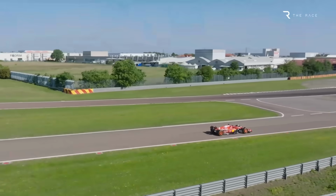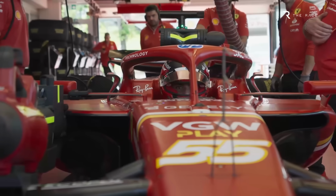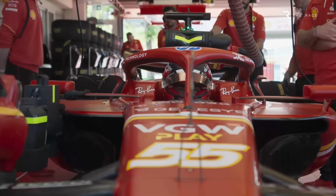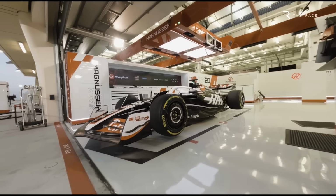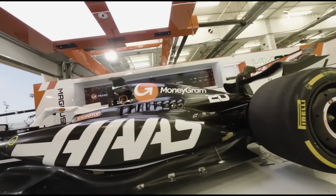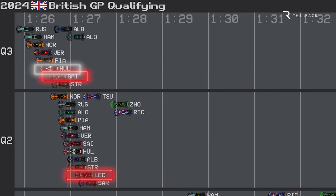Ferrari's problem is an aerodynamic one, as Vasseur has confirmed. While the suspension plays a key part in this, there's another car in the field that suggests this isn't the root of the problem. That's the Haas VF24, which has the same mechanical platform as the Ferrari thanks to the team's technical partnership. Nico Hülkenberg even outqualified both Ferraris at Silverstone.